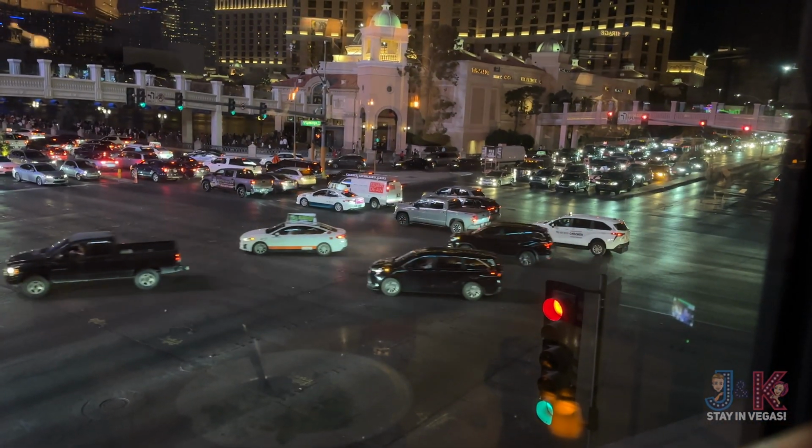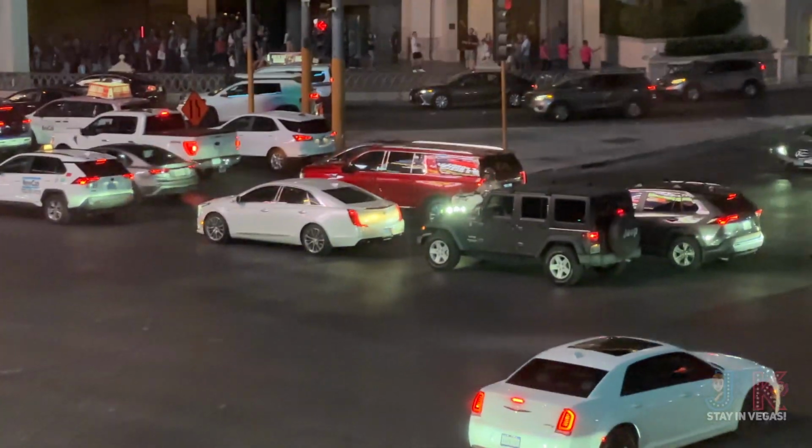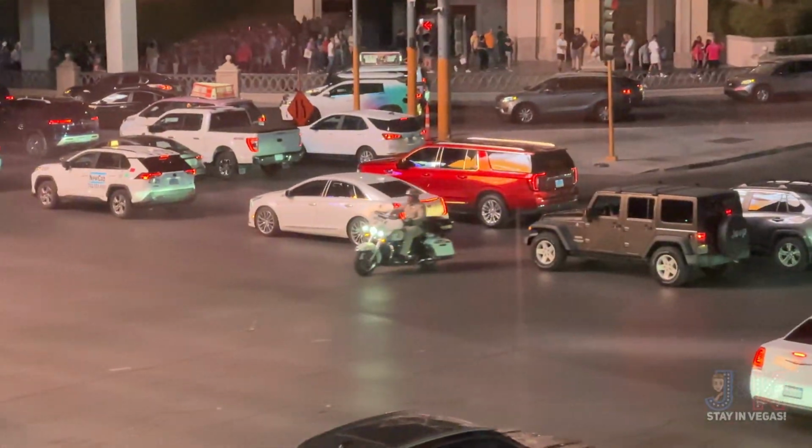Look at all the traffic backing up. This coffee's gonna drive right in between two cars.